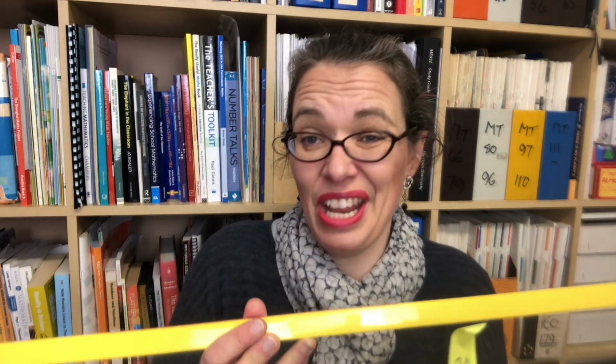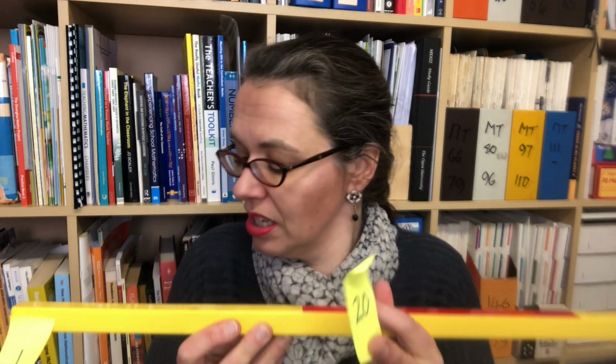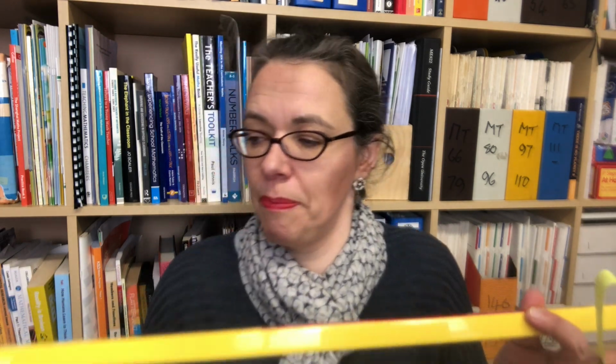Can have a competition or a game to see if anyone can actually manage to get it on the stick where it belongs, so that when we put the meter rule up against it, your post-it note actually overlaps where that number 20 is. Big challenge. They don't have to get this right. Whoever gets closest can be the winner.